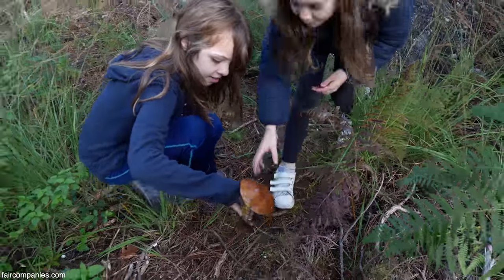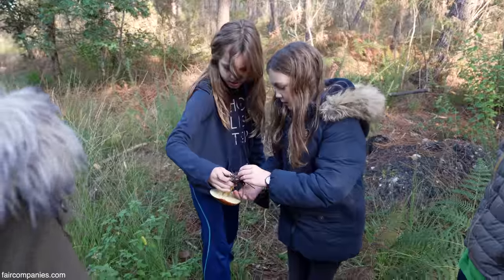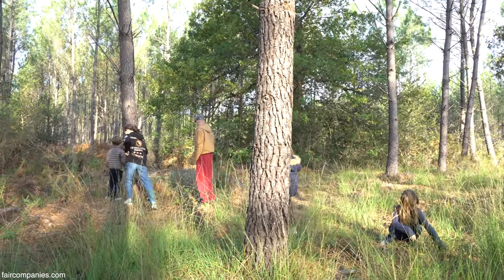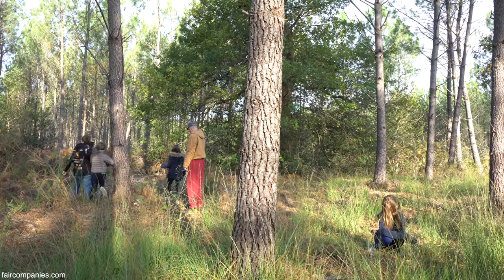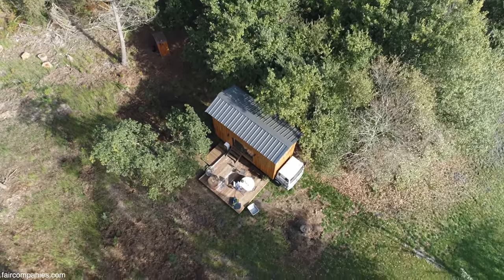Did you find another one here? There you go. Bravo, là t'as attrapé le pied. Il a bien, il est long. We have enough mushrooms to feed the whole city. On a plus de girons que de sel. We have a lot of space outside, and we love to be outside, so you don't need a lot.